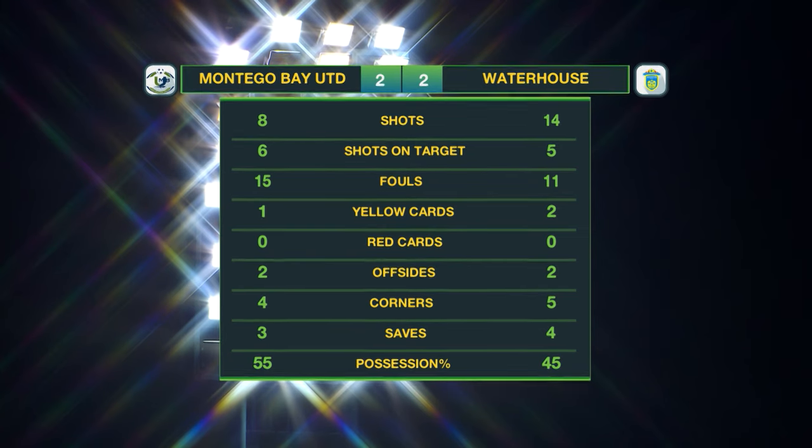They had 4 saves in Waterhouse. And Mobey United with the majority of the possession at 55%. At the Mobey's Montego Bay Sports Complex, it's all square after 90 minutes. Mobey United 2, Waterhouse 2.